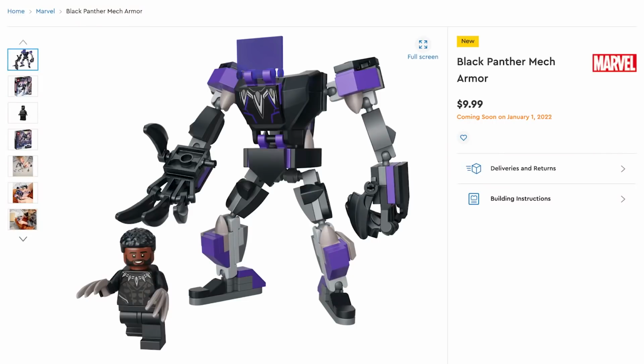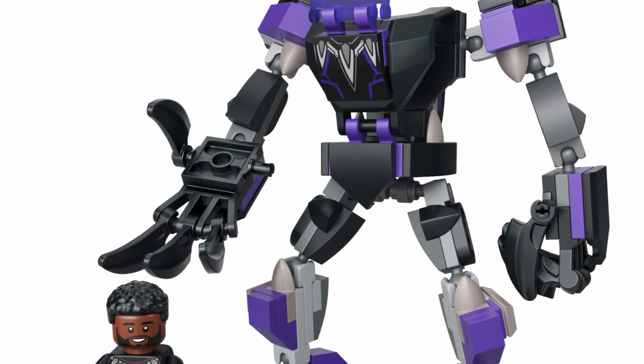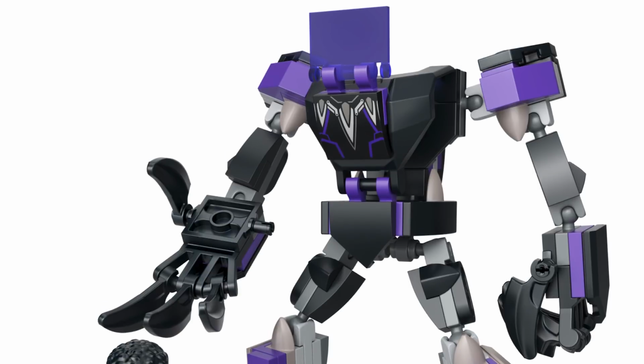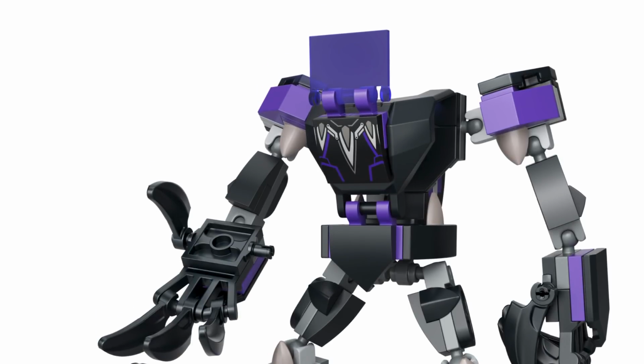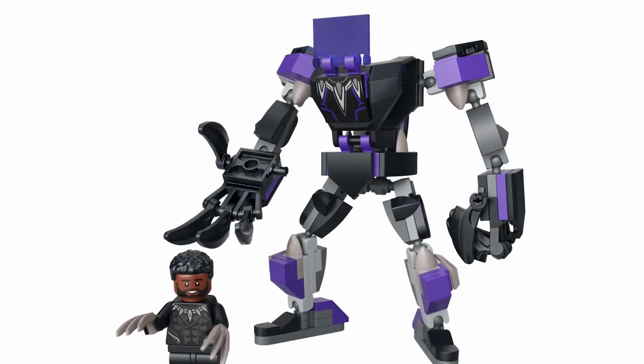Next up, we have the Black Panther Mech armor, and my goodness, does this make me feel stupid for trying to find another Star-Lord T'Challa. The mech itself actually doesn't look too bad. I mean, it's got that same skinny feet structure that like the Miles Morales mech had, which I'm not a huge fan of. I also love the way that they've done the claws using like the rose leaf pieces from the roses, and even having like that computer screen panel to be the top. It's interesting that like the hood doesn't completely close over.